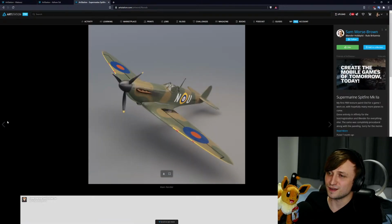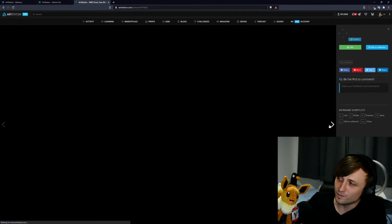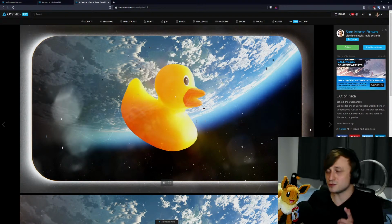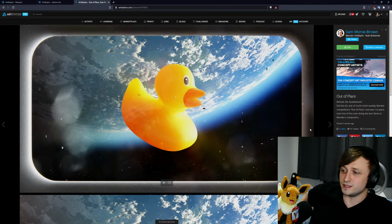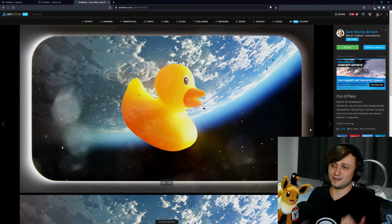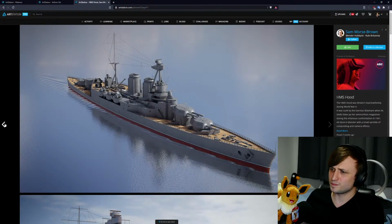Oh, Spitfire, nice. Want to try and go a little bit faster so we can move on to some other people. Oh, this was one of the competition entries for our server. So it was the out of place theme. So this duck is clearly out of place. And I think that made it onto the website as well.